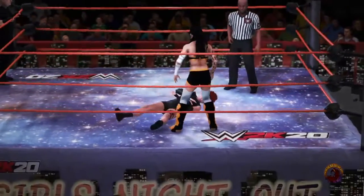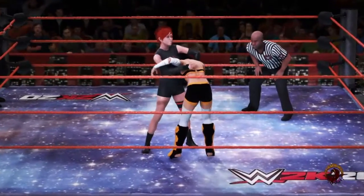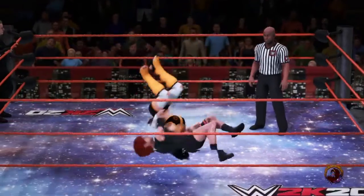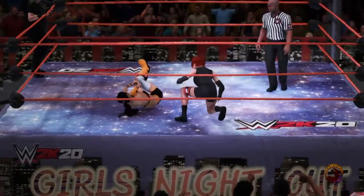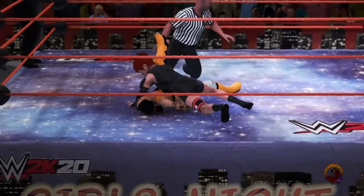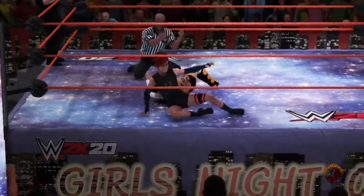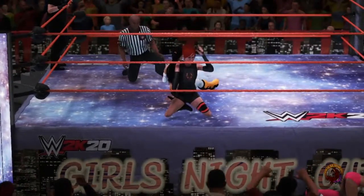She scores big with the counter. She might be in some trouble now. This may very well be it. One, two, just before three. That was real close. Just not enough damage done yet, Cole.